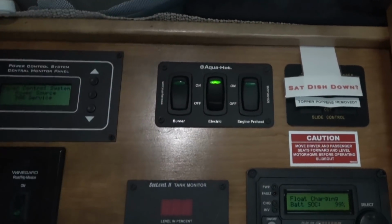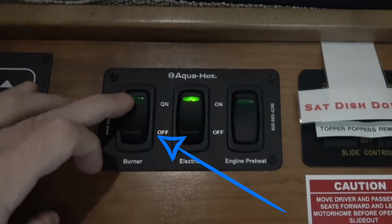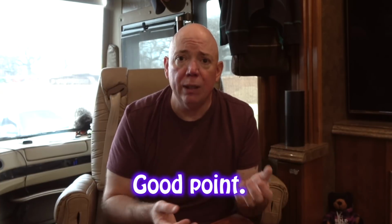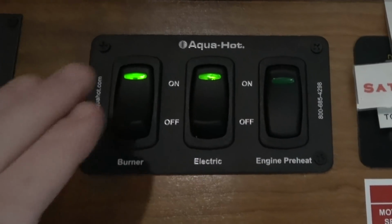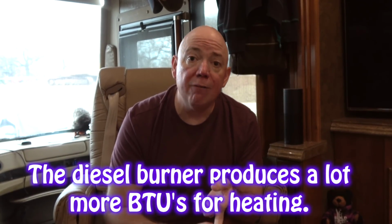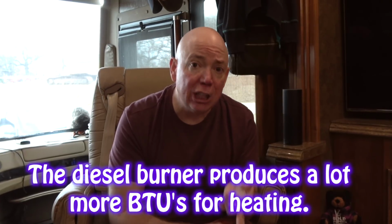And the problem with that is we don't always keep that diesel burner turned on. Let's face it, why burn that diesel fuel all the time? It makes no sense to have it keep heating up and cooling down with that diesel fuel. So we leave the electric on all the time, that's for sure. But the only time we need diesel for the Aqua-Hot is when it's extremely cold out, or if we're running hot water for showers. And that's really the only time we use it.